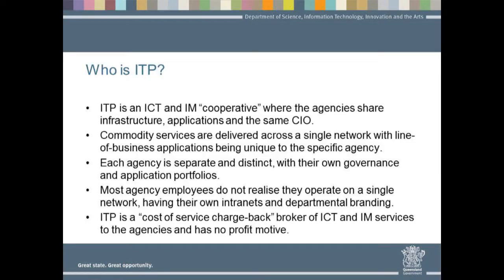Some people label us basically a shared IT provider. We prefer the term cooperative. Typically in most shared IT provision models, it's a one size fits all. That's not how we operate at all. It's very much a personalised and customised service delivery to each agency. So typically commodity services are delivered on a single network. Nobody really cares where they come from. You know, we have a single service desk and those sort of arrangements.